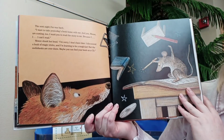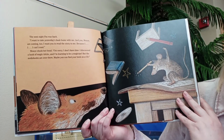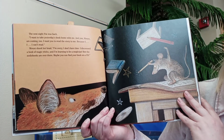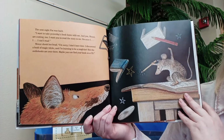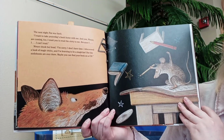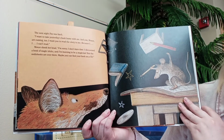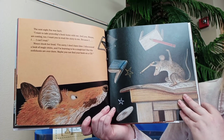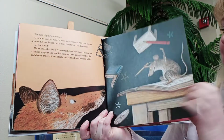The next night, Fox was back. I want to take yesterday's book home with me, and you, Mouse, are coming too. I want you to read the story to me because I can't read. Mouse shook her head. I'm sorry, I don't have time. I discovered a book of magic tricks, and I'm learning to be a magician. But the audiobooks are over there. Maybe you can find your book on CD.